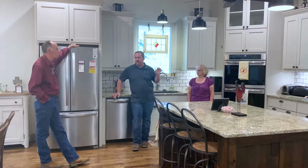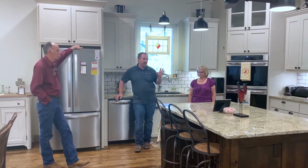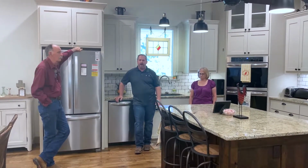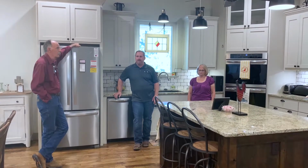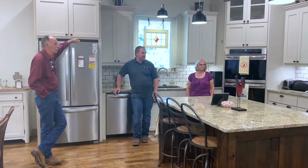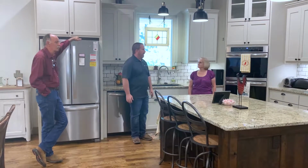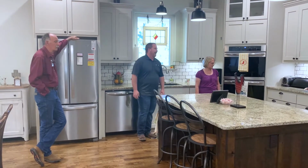neat things as far as tile selection. Something kind of unique. You don't see it everywhere. So she's got a great eye for detail and just overall how everything looks. And so you've done a really good job with all of that. Thank you. It was a lot of fun to do it.